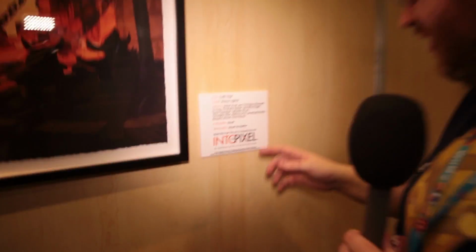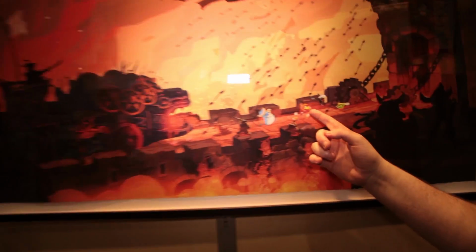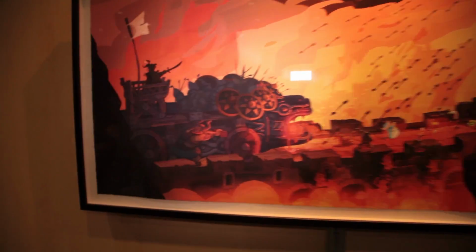This next piece is from the new Rayman game, and this is by about 20 people from the looks of it. This is a new Ubisoft game. As you can see, there's Rayman himself. He doesn't have any limbs. He's very peculiar. He just has his feet and his hands just hanging out there. And they're obviously about to siege this place, which has these weird little buggers defending it.